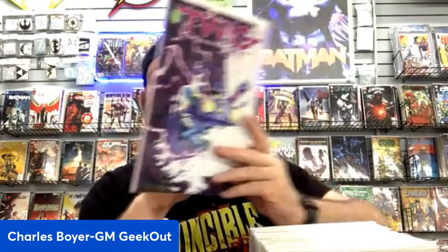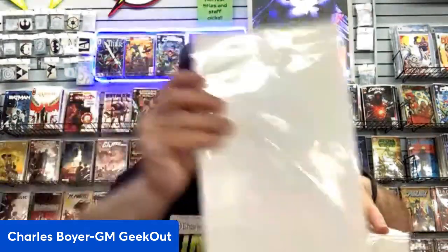Twig number 2 has been a surprise hit for us. Scotty Young's artwork is always great, but he's actually writing this one instead of doing the artwork. But it's still a very fun all ages book. Solid stuff.